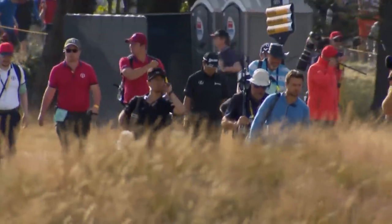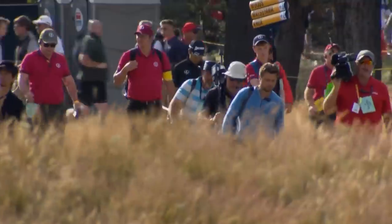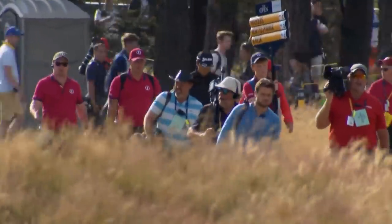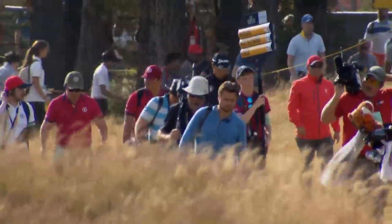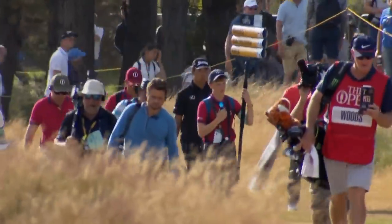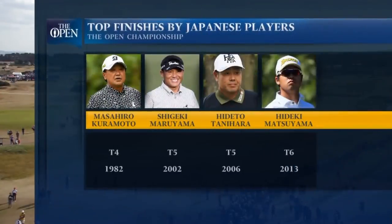You said much earlier in the day that you do need a bit of luck playing links golf, and you've got to say that is pretty unlucky. Hard to account for that. Yeah, difficult to take. He won't be happy when he gets up to find that his ball has reached the burn.